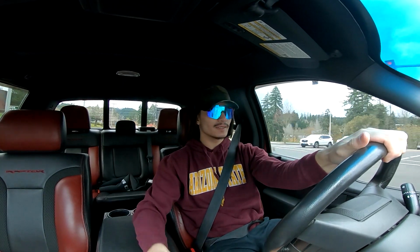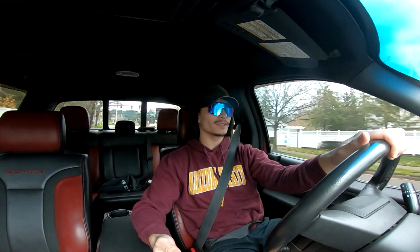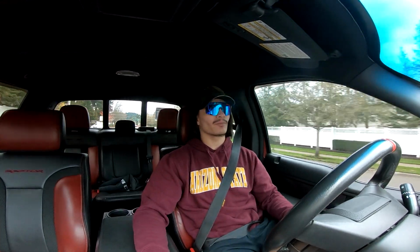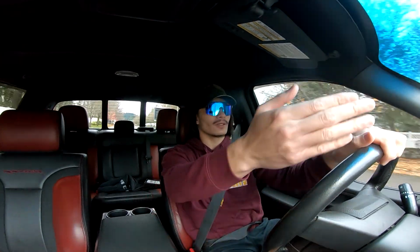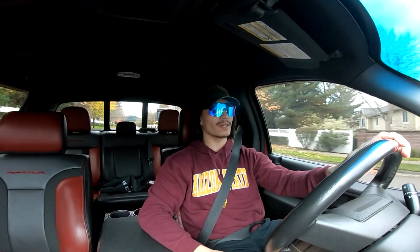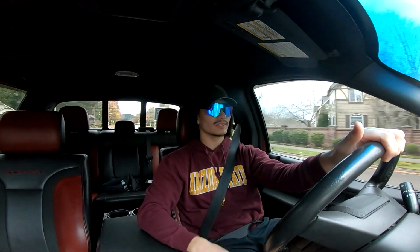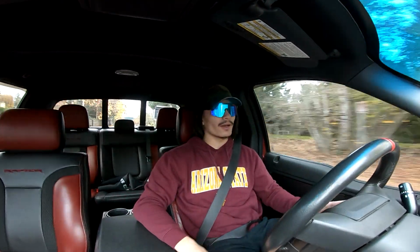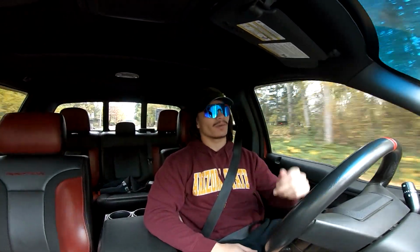So now, like I said, interior build quality, I don't see any issues with it. Yeah, a couple of things around the dash are a little bit plasticky, but probably for something that you're going to be off-roading, like my Raptor here, going to the dunes, it's gonna repel sand a little bit nicer than some of the leather and whatnot, and some of this sort of cloth in the seats here on the Raptor.